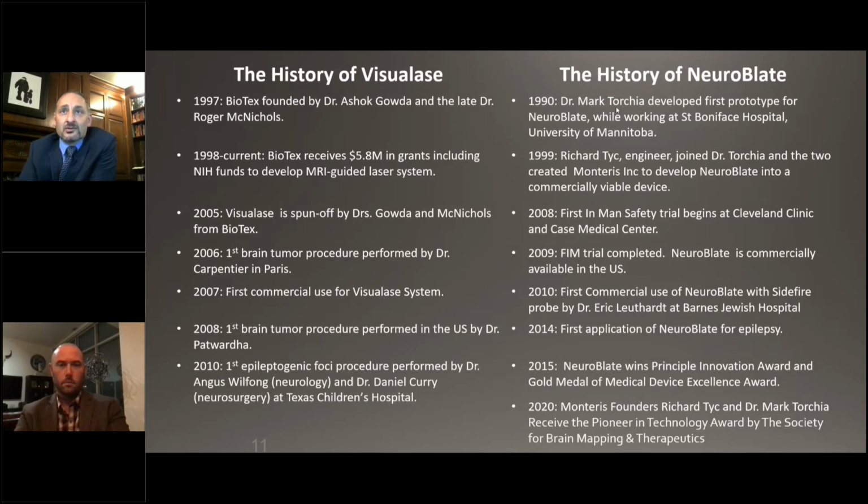So Richard Tick and Mark Torchia developed the first prototypes for this, again in the 90s. The first trials in man were in 2008, again, almost exactly at the same time. That trial was completed in 2009. In 2010, there was commercial use of NeuroBlade for tumor, I believe, at first. And the first application for epilepsy was in 2014 at Vanderbilt.